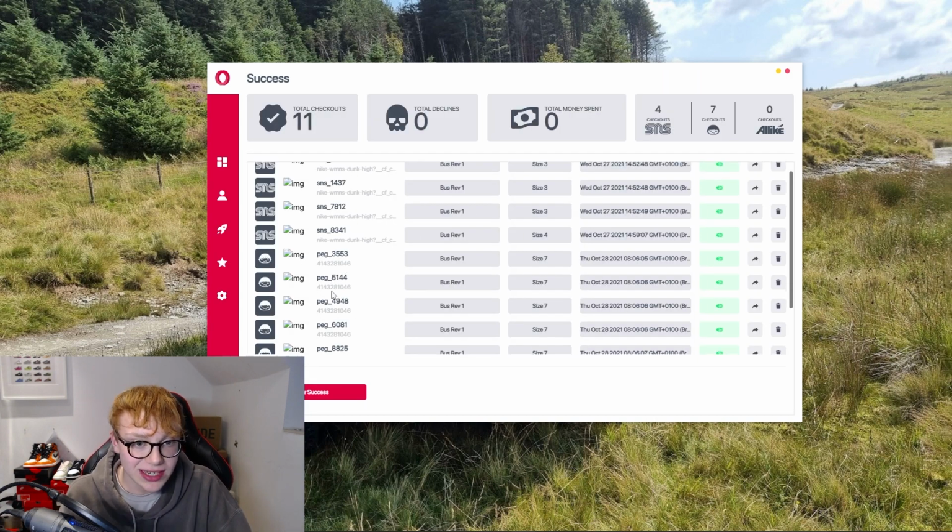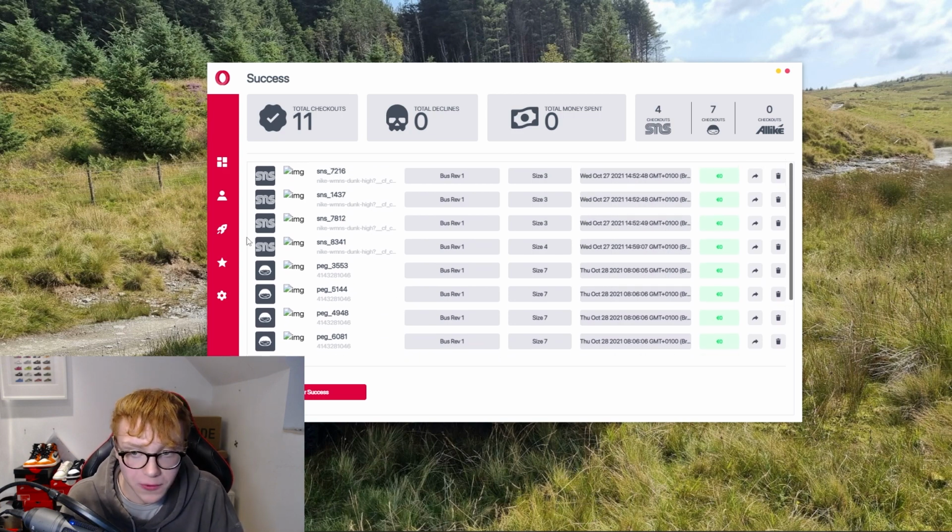Now, moving into success, you can see all my success here. So these were all the Offspring ACO that I was running, and then SNS, and I actually did decent here. So you can see 4 checkouts on SNS, 7 on, and I didn't even know they did this.